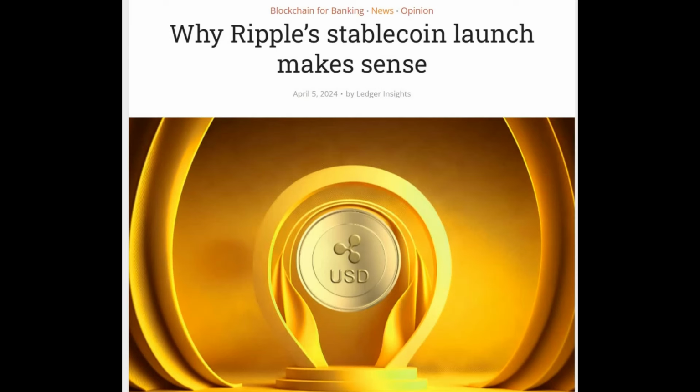Investors in XRP should know the ins and outs and the ups and downs of Ripple's new stablecoin launch. Now, this is a long time coming. A lot of networks working on similar solutions actually have a stablecoin, and this actually makes sense. So let's dive into this Ledger Insights article.